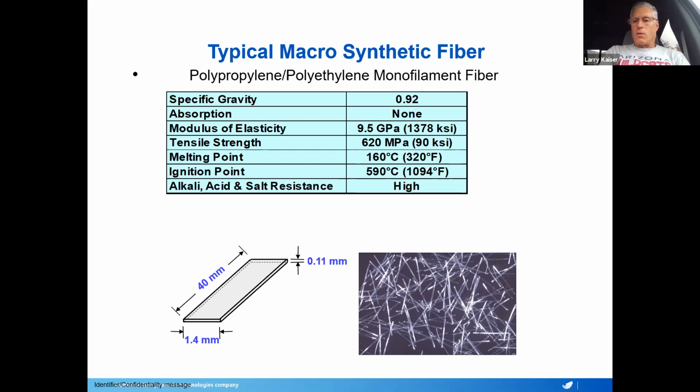Modulus of elasticity is 1.3 million, which is very, very high. Tensile strength is 90 KSI. So the intent is that when a crack happens, you want to have a high modulus. The higher the modulus, the less it's going to stretch. The higher the breaking strength, the better it is, because less are going to break. That's related to crack tightness.